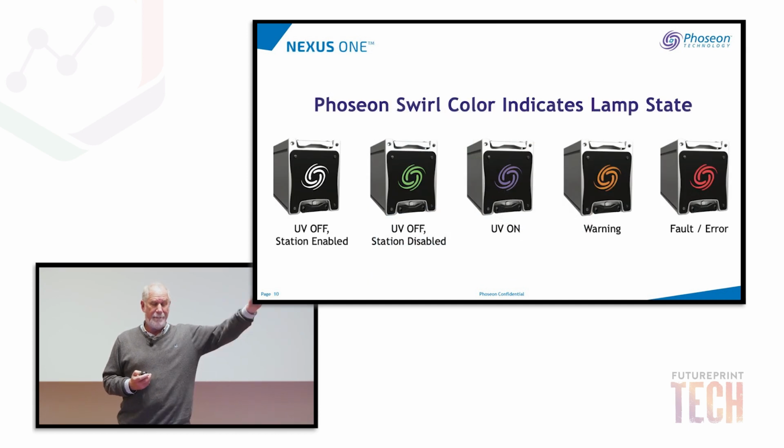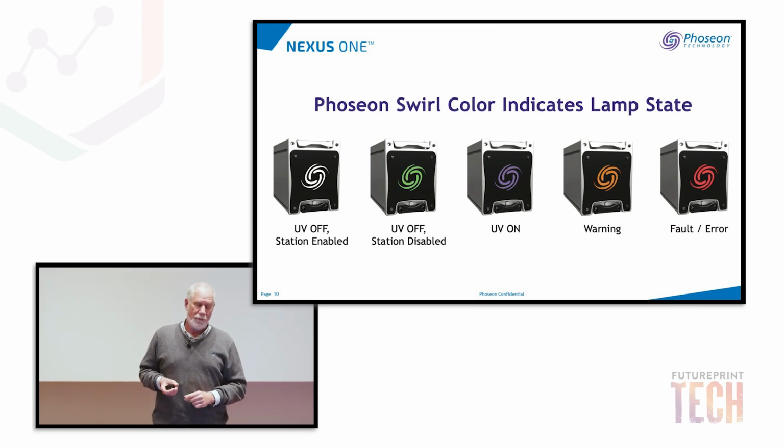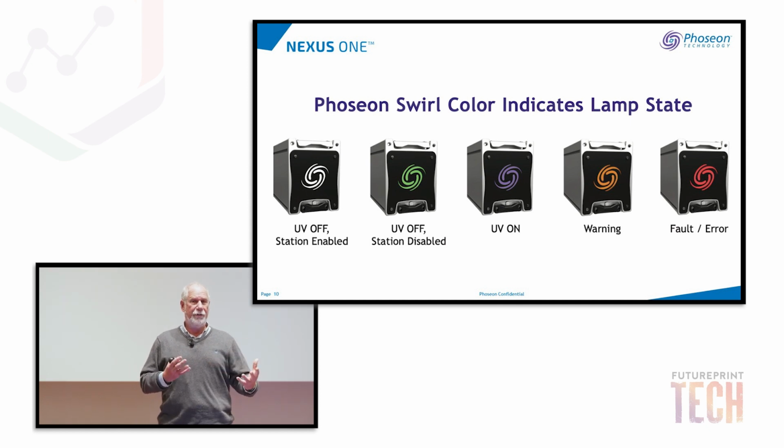On the front of the lamp, we have a swirl, which is our Phoseon logo, our product logo, which indicates the status of the lamp. So it could be on or off, station enabled, the UV is on. There can be a warning. There could be a fault error. The fault error may be something simple like your filter is clogged.